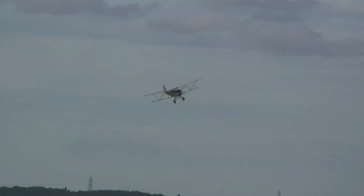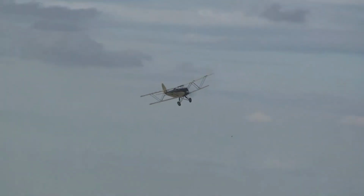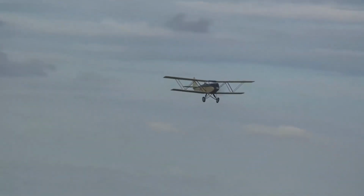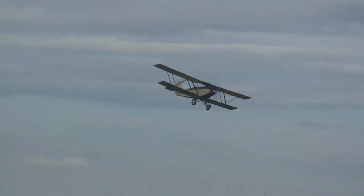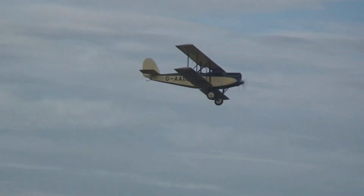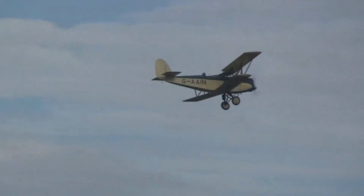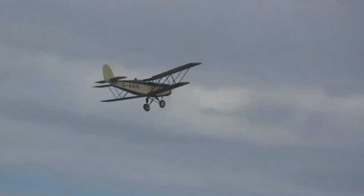Easy for storage or for towing. You also notice the position of the wing set forward of the cockpits. It leaves it a bit out of the way, particularly if you need to move the plane, presumably it's instructor of Airshow in the event of an incident.